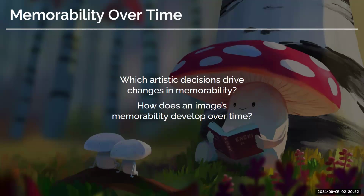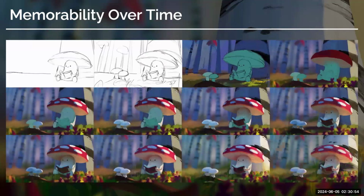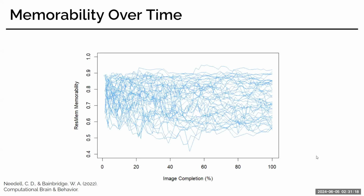So when I talk about memorability over time, I'm talking about something like this. We got 50 videos that we collected online that were time lapses of people making artworks, and we collected about 50 screenshots from each of those videos. And then we used ResMem to get the memorability score of all of these artworks, because again, we showed in our previous study that ResMem was able to do that really well. So again, you go from pretty much the absolute start to the absolute end.